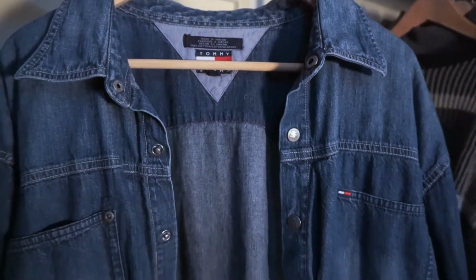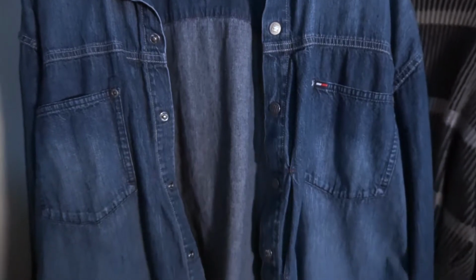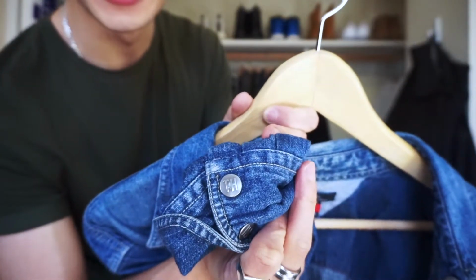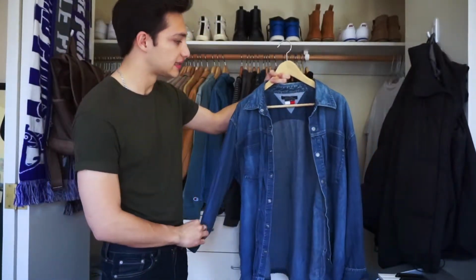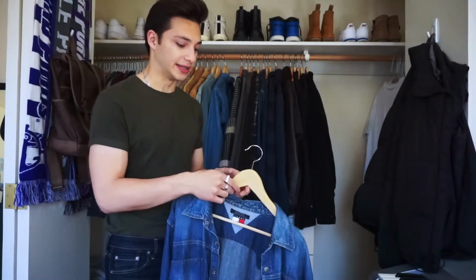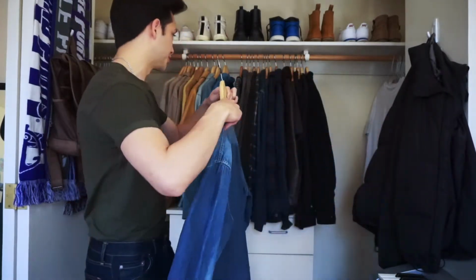And yeah, it's got this really nice stitching throughout. The details on the sleeves have this great Tommy Hilfiger button detail. And yeah, this is stellar. I'm able to wear this super casually and cozy in a great way. So I'm happy with this piece for sure.